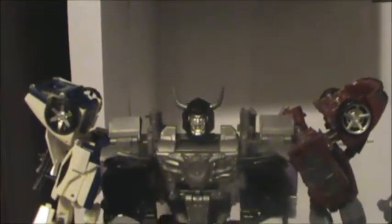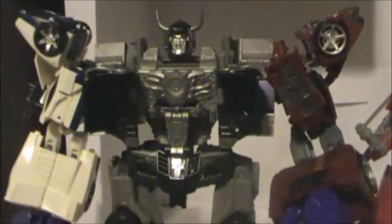Let's start with Menasor. He is made out of the Stunticons, and he's pretty cool. He is 11 inches tall. And now we have Defensor. He's my favorite Autobot combiner. I just like the character and the action figure. He is 10.5 inches tall, which is pretty darn big for a Transformer.